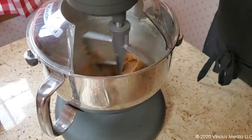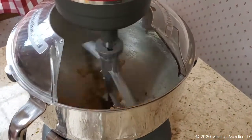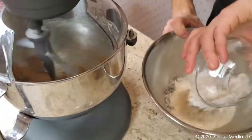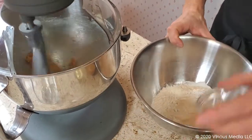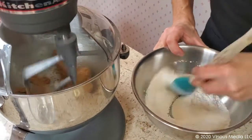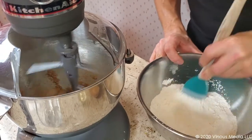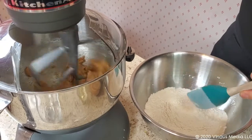I'm going to add my dry ingredients together while this is going on. I'll put those into a bowl: flour, the baking soda, and the salt. Just give them a little mix. Ideally, I would whisk this, but keep in mind this is going to get very thoroughly mixed together in this bowl.